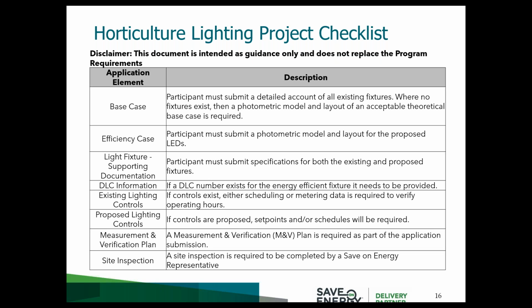In addition to the base case, an efficiency case must also be provided. The participant must submit a photometric model and layout for the proposed LEDs, including the exact same details as required for the base case, including lighting schedule and operating hours. Other supporting documentation that must be submitted with your application includes specifications for both the existing and proposed fixtures that must correspond by way of model number to the equipment listed on the quote and engineering worksheet. DLC information. If a DLC number exists for the energy efficient fixture, it needs to be provided.